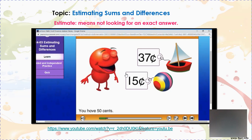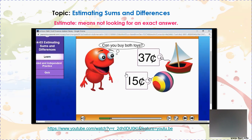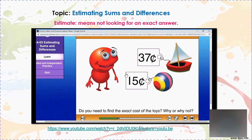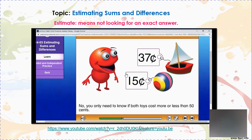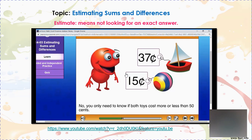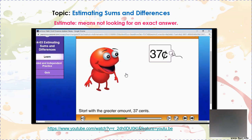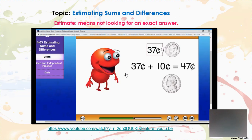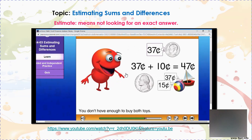You have 50 cents. Can you buy both toys? You can estimate. Do you need to find the exact cost of the toys? Why or why not? No. You only need to know if both toys cost more or less than 50 cents. Start with the greater amount, 37 cents. Add the dime from the 15-cent toy. Can you add a nickel without going over 50 cents? No! You don't have enough to buy both toys.